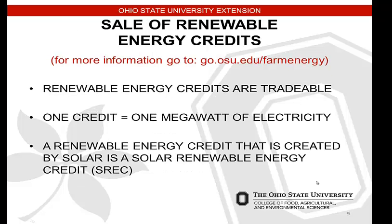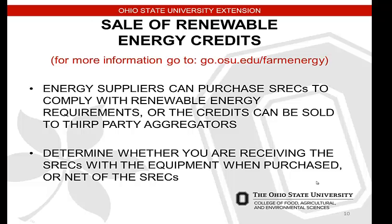One of the advantages of using renewable energy is the fact that renewable energy credits are tradable, and one credit is equal to 1 megawatt-hour of electricity. A renewable energy credit that is created by solar is known as a solar renewable energy credit, or an SREC, as we call it. Now, energy suppliers can purchase these SRECs to comply with renewable energy requirements, or the credits can be sold to third-party aggregators if you do not want to handle the transaction personally.